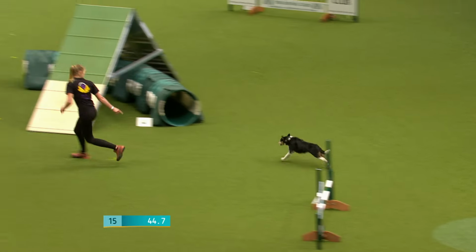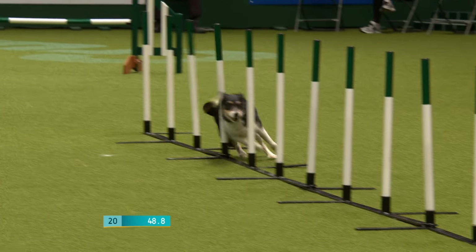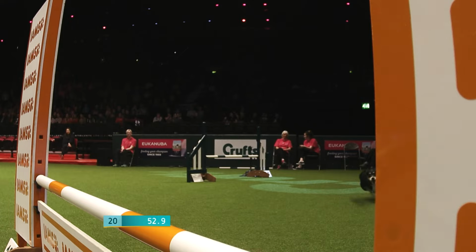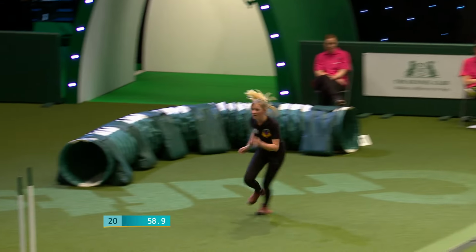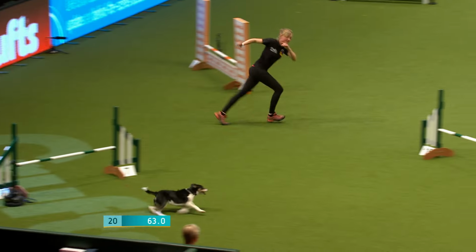Graham. Oh, they're having a good time, aren't they now? Look at this, they're running on 15 faults this time at the moment, but they're certainly not going to have any problems with the time. That's 20 faults, some correction there. But as you say, this is going to be well within the course time. What a great little dog this is. Look at the speed of that across the arena.